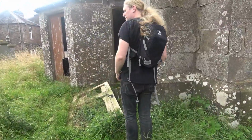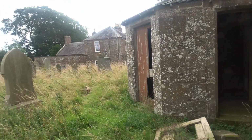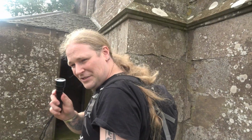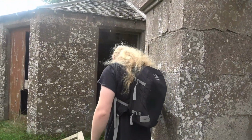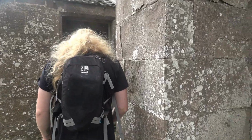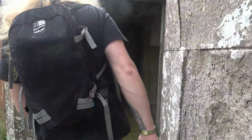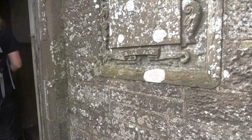Right, so it's quite derelict, isn't it? Yeah, it really, really is on the inside. What I'm going to do for you guys for the first bit is give you a little bit of torchlight. Looks like somebody's very kindly taken the door off, which isn't a good thing, really. Maybe some of the roof has fallen off there, guys. So it's quite derelict.